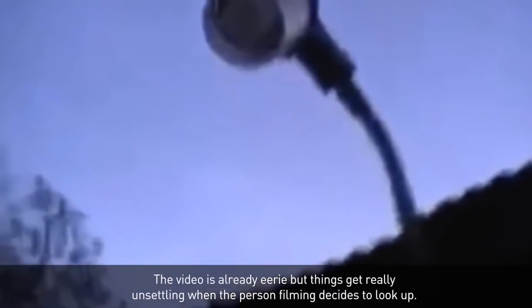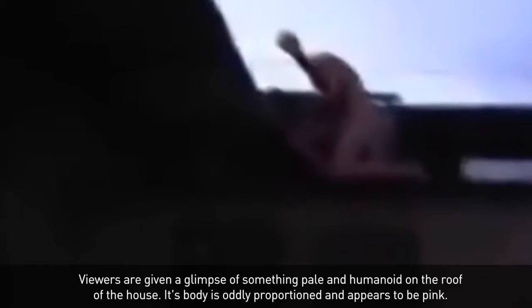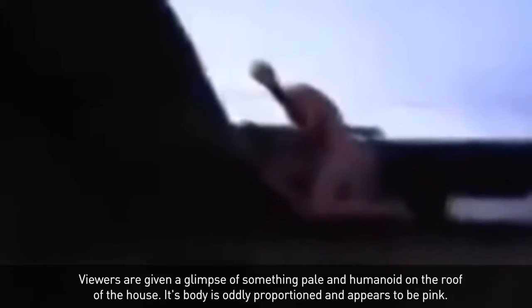The video is already eerie, but things get really unsettling when the person filming decides to look up. Viewers are given a glimpse of something pale and humanoid on the roof of the house. Its body is oddly proportioned and appears to be pink. The creature has a rubber-like neck and small, oval-shaped head, and it looks at the camera before quickly crawling away.